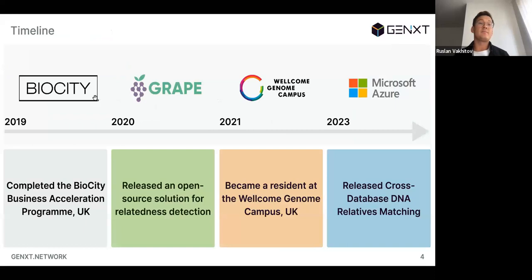Having more than 10 years of experience in personal genomics and software development, our team came up with the idea for our solution in 2018 when we discovered confidential computing technology. The technology wasn't widely available at the time, but essentially it was a missing piece for the introduction of data collaboration solutions in genomics, given the highly sensitive nature of the data.